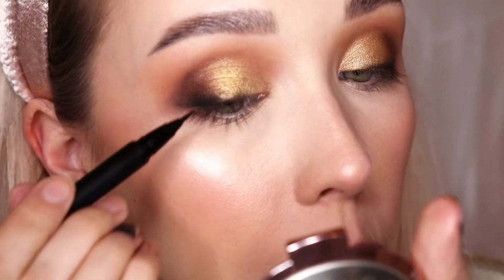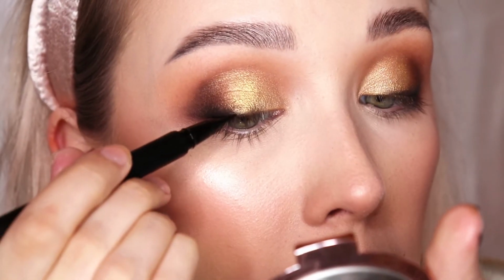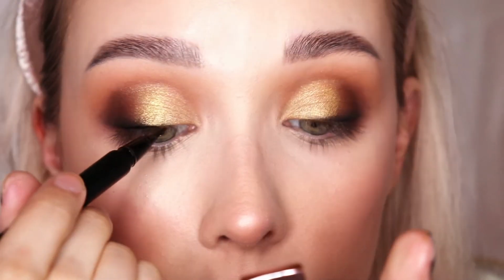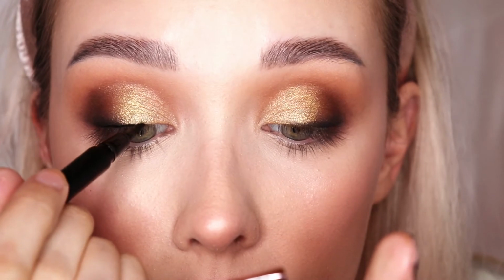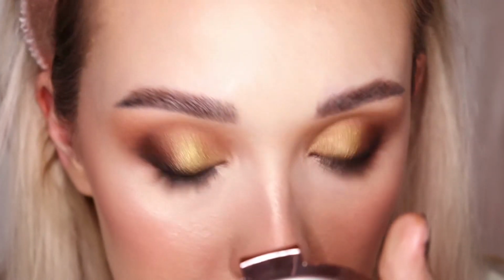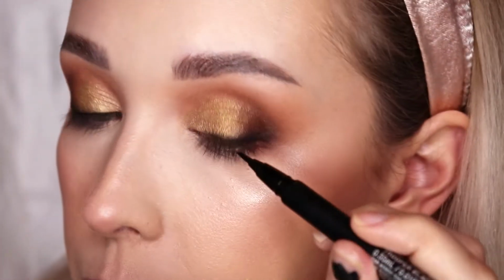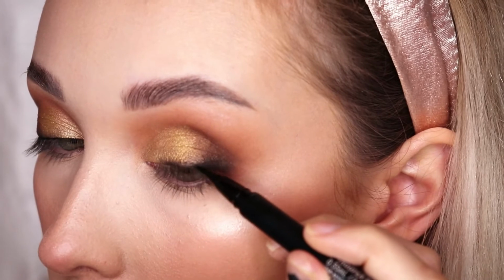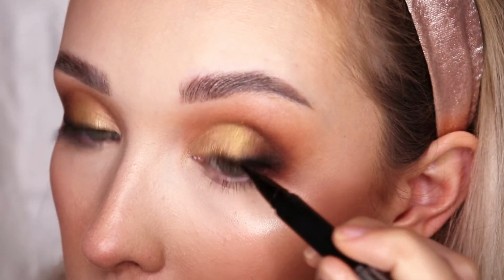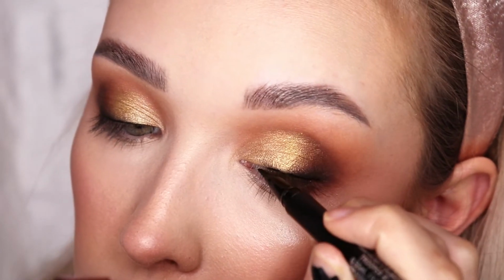Okay, so we're just gonna go along the lash line here. I'm not looking for a wing or anything today. I just want to have everything nice and defined. There we go. Just a super, super thin line. And as you guys can see, you don't have to do it all in one fell swoop. You can do little dashes across the lash line as well to make those connections.